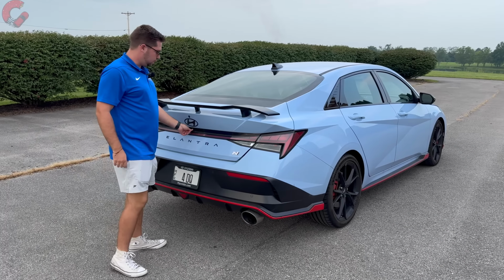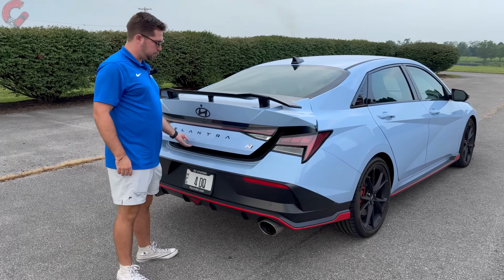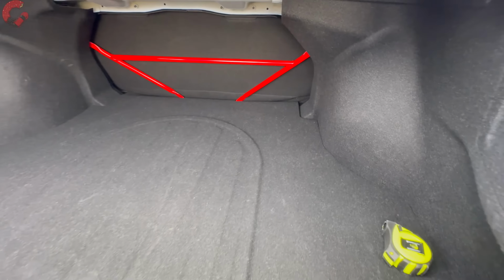And walking up to the trunk area, if we just push that button, that's going to release it. It's not dampened, so keep that in mind. As far as the space, it's about 14.2 cubic feet as a maximum cargo capacity. That's one of the really good things about the Elantra N, is the fact that you can have all this performance, still keep all the sedan characteristics, so that's quite nice.